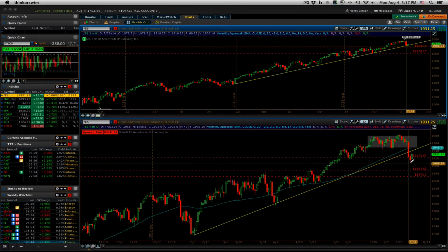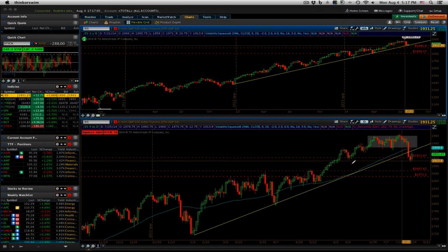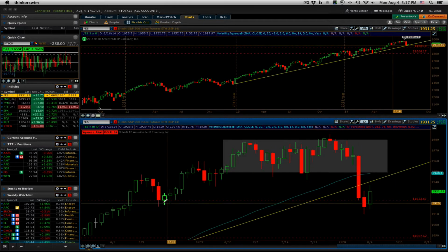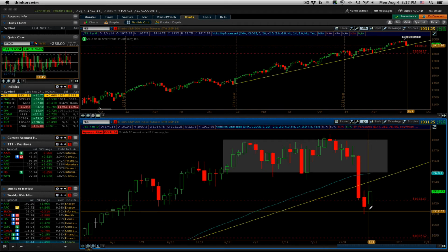Basically, we bounced today. Last hour I guess was a little bit of a sell-off, but good to see some support coming in at this 1922 level. We tried to push below this close back here, and we actually ended up closing above it.